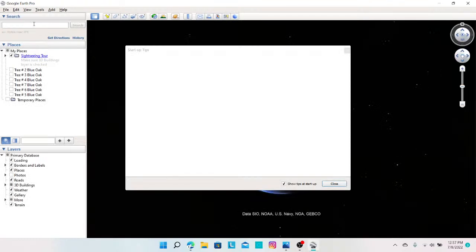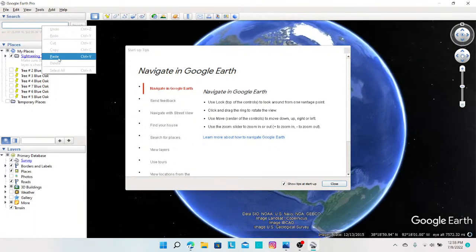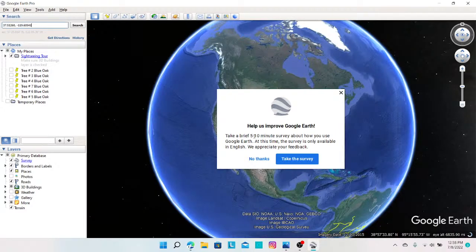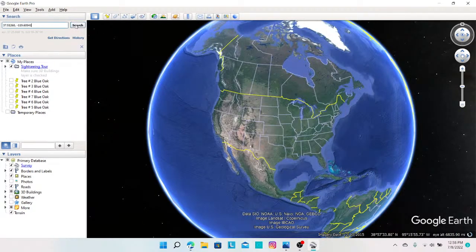Provide some different perspective. So we'll right click and paste into the search bar. Let's go.